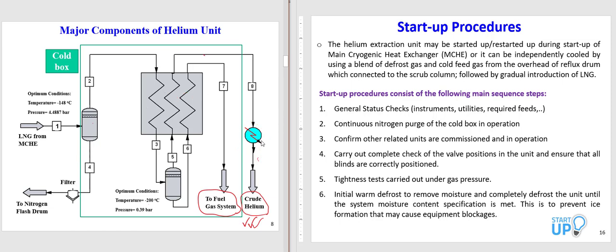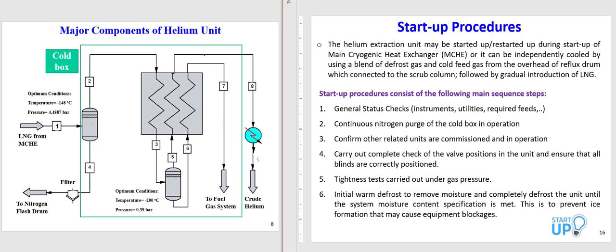Okay. So for the startup, we have a few steps that I'm going to explain one by one here. We have the helium extraction unit, which may be started up or restarted during the startup of the main cryogenic heat exchanger. So this unit, the helium extraction unit here, can be started up or restarted at the same time that the main cryogenic heat exchanger is being started up, or it can be started up even independently, and we can cool it down because the low temperature here is very important, very crucial.